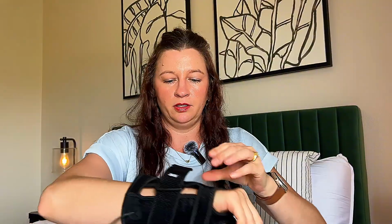It's got little diggers, little forkers, hand and wrist heaters. So you just put it on however tight you want it, and then you plug it into the wall, and then this thing heats up, and it is so incredible if you have any type of arthritis in your wrists or just any pain there whatsoever. It's also really nice in the winter when it is cold.